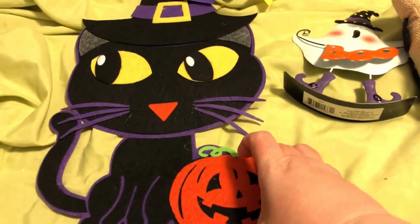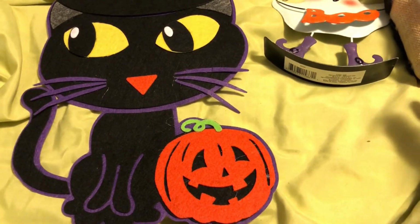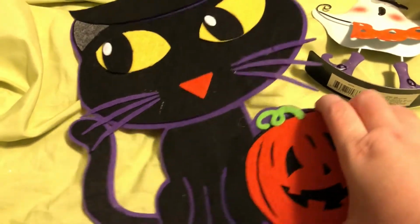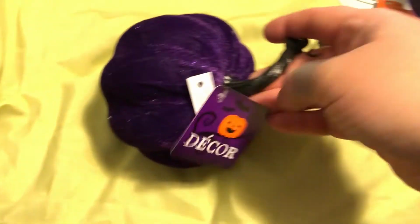I really, really liked this cat. It goes with my style. My style is all like cats and pumpkins and skulls and ghosts. I mean, isn't that mostly Halloween? I don't know what other style there is, but I really thought this was cute. It's quite large. Now, my absolute favorite find are these guys here, and I got the last of them.